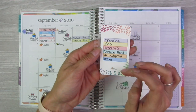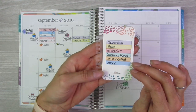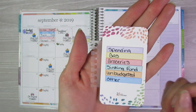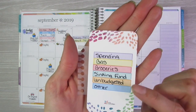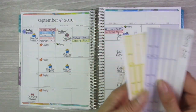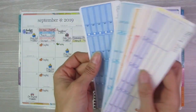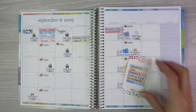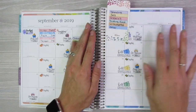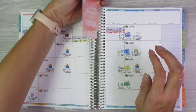So what you do is you label them with what expense or sinking fund or whatever categories you want to keep track of. So I do spending, gas and groceries, and then also sinking funds, unbudgeted, and other. And then I have these various colors, so you can choose what colors to make what categories. And I just keep this right here in the current monthly spread that I'm using, so I can keep track of what color goes for what category.